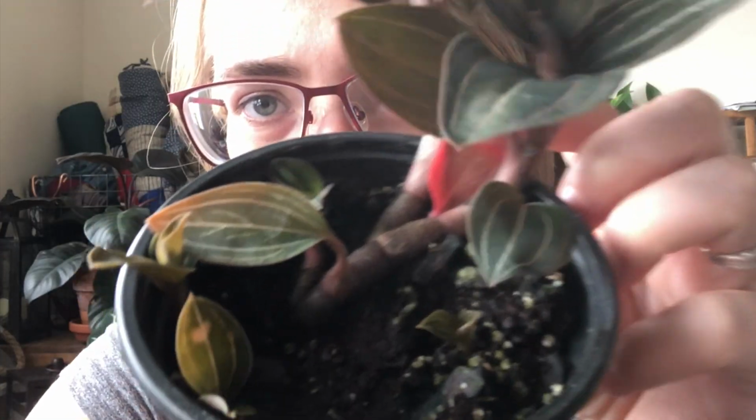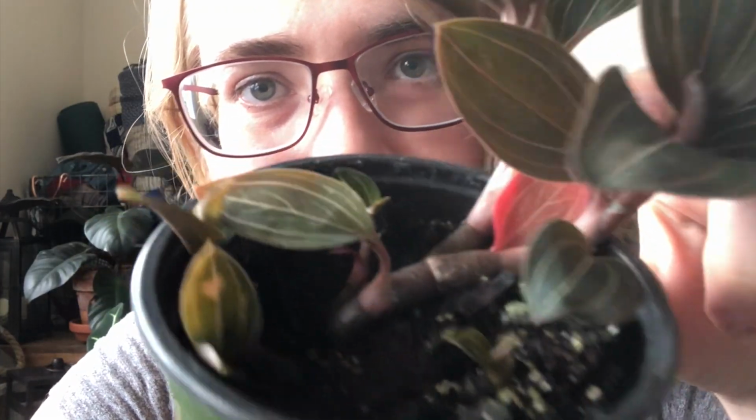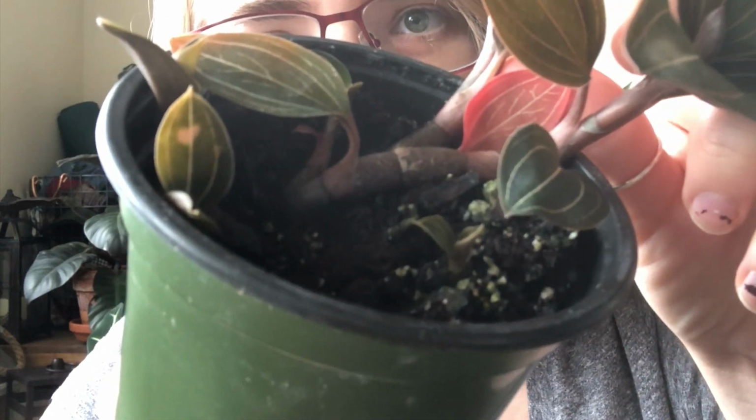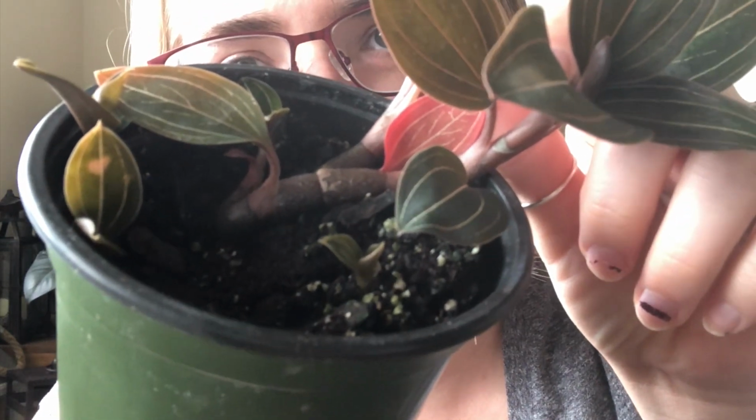This beautiful, perfect little leaf down here. Let me see if I can get it. It has perfect little stripes on it. It was this beautiful dark green with white stripes on it, and now it's red because I went a little bit too long without watering it.